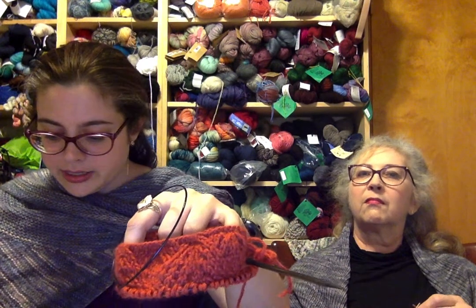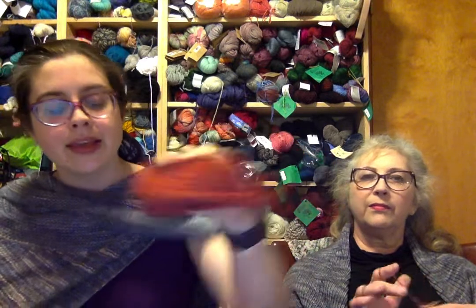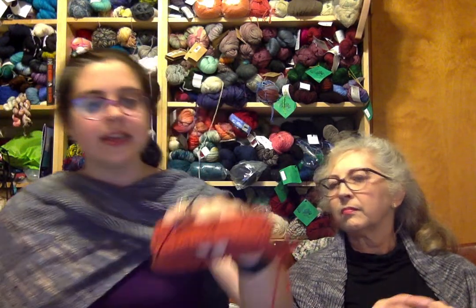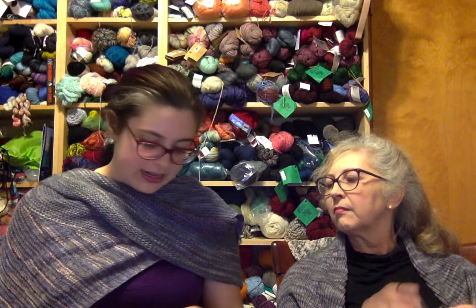It is, sorry, the Local Roots. Oh, wow. Yeah, so I figure they're supposed to be twisted stitches, but I started doing it for the second half of the pattern, and I don't know if you really need it, because you can still see the pattern.